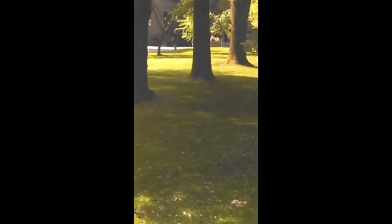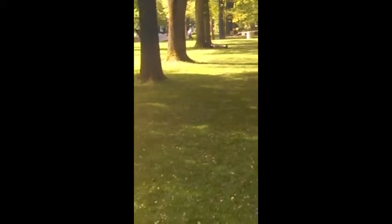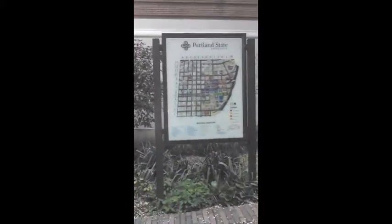The gentleman with his dog there texting. I saw him a few times there just with his dog texting. This dog didn't seem to be too happy about it. Also, this gentleman here is taking advantage of one of the trees there. Seems to be how people like to use this area. This is another reason why it seems to be kind of like the front door.